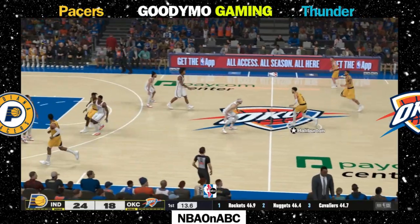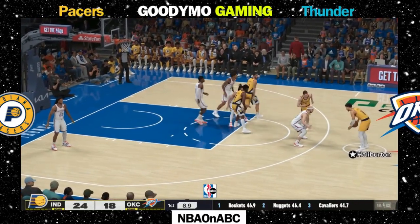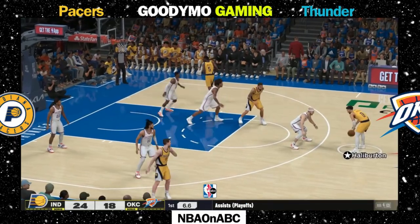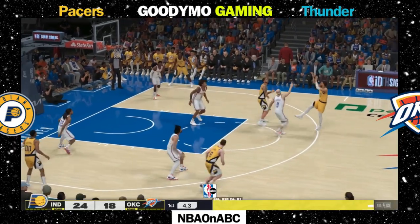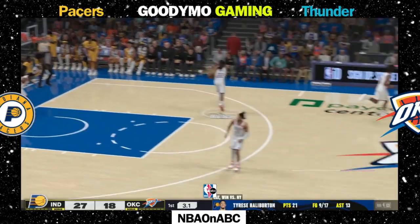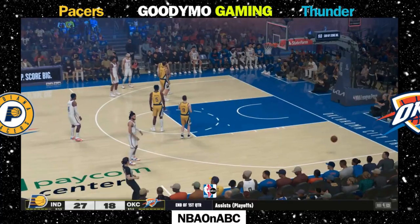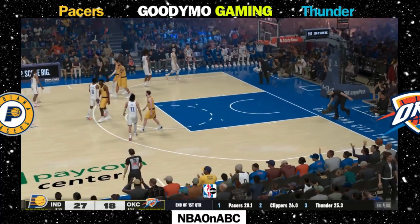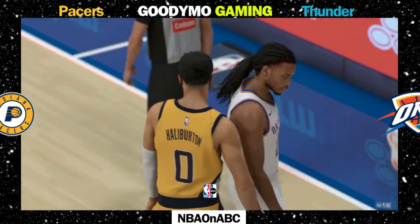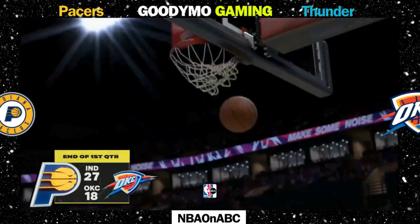16 seconds left here in the first quarter. Now Haliburton. What a tremendous game he played against New York. Lets the three fly, drains the three-pointer. Haliburton's got 13. Coming off a big game, his confidence couldn't be higher, and Coach knows it. Showing no signs of slowing or cooling down. They're going to ride him as far as he can take him. And we've reached the end of the first quarter. Indiana out in front. They lead by 9. And we've got more action coming your way after this break.